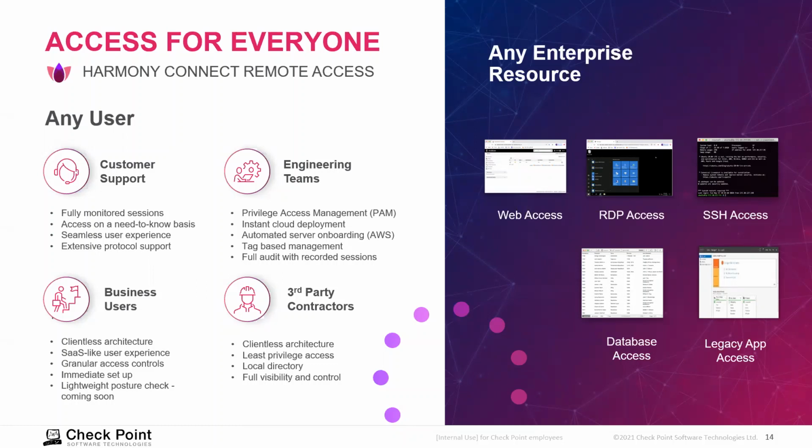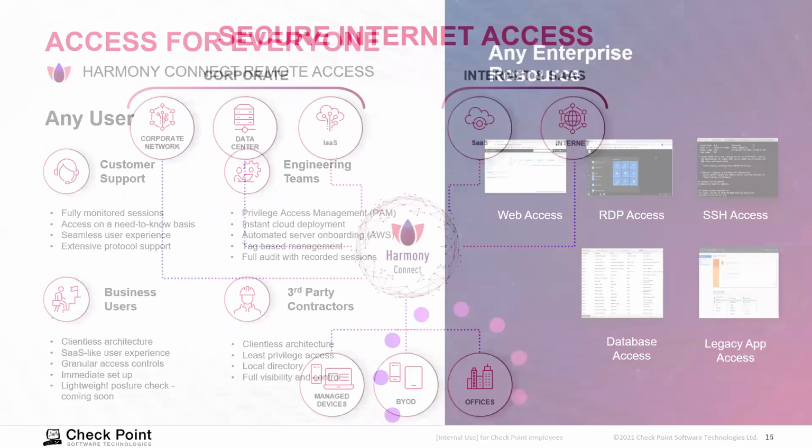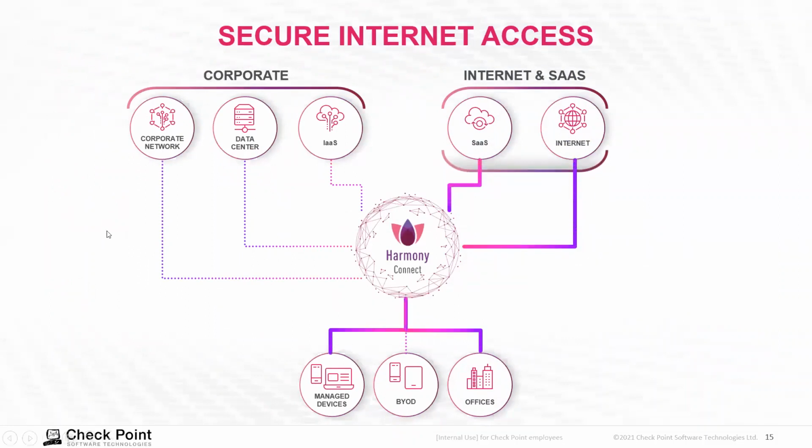And then to wrap this up, third-party contractors. This is a great starting point for a lot of our customers, providing zero trust network access for their suppliers, vendors, and contractors, and having full visibility into what they're doing within their internal systems. Okay, so we've covered our Harmony Connect solution, or corporate access solution, that provides remote access to internal resources.